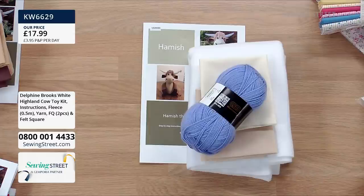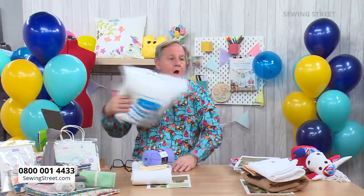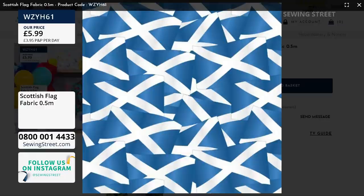The only other thing I've got for sale in this hour. Oh, I've got two other things. Where are they? Oh, yes. We decided, because he was Hamish the cow, there is that Scottish fabric. If you didn't want to do the Union Jack, you could do the Scottish fabric. I haven't got it here with me. Have we got a picture to show of it? There it is. Okay, $5.99. If you want the instructions on their own, you can have the instructions on their own.